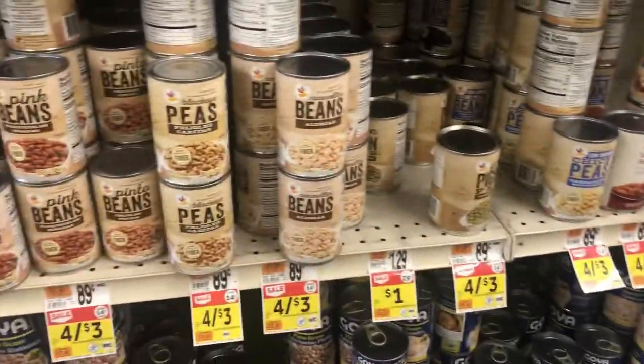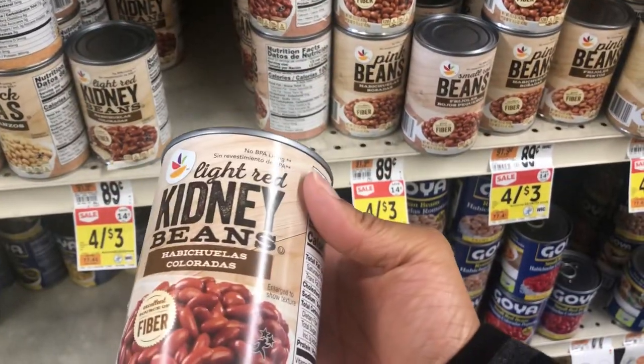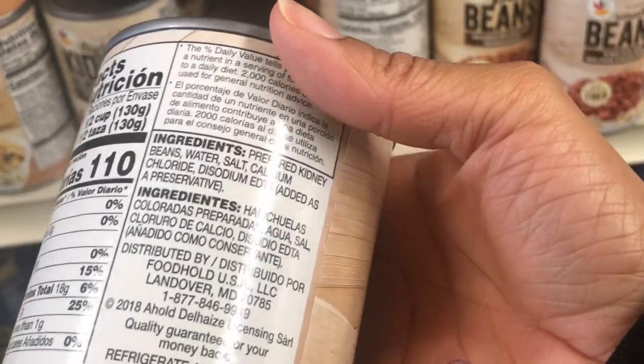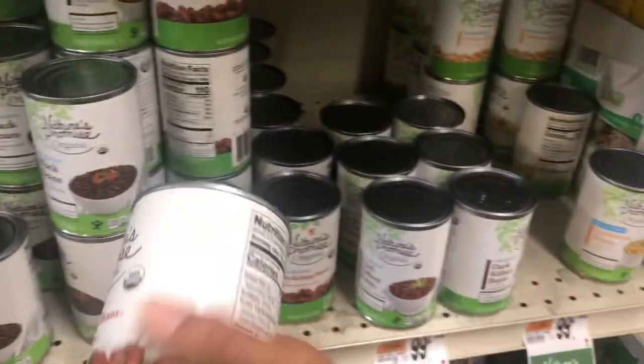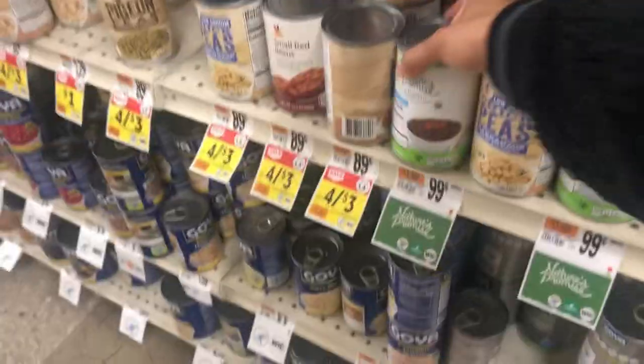On this trip, it was actually difficult to find the types of beans that I wanted. Now, there were so many, which is great, but I try to aim for finding one that has no salt added. So it's literally just beans in water. And as you can see, a lot of the different ones had either low sodium or they just had salt in it. And I only found 2 cans, if you can believe it, 2 cans that had no salt added.